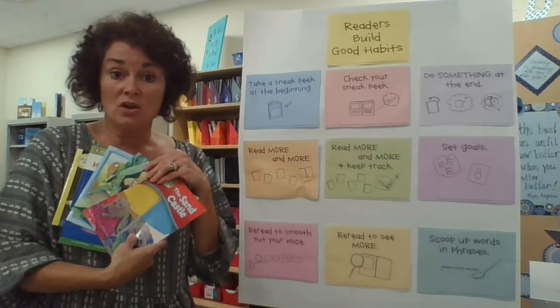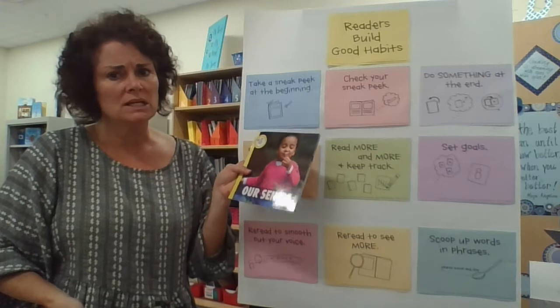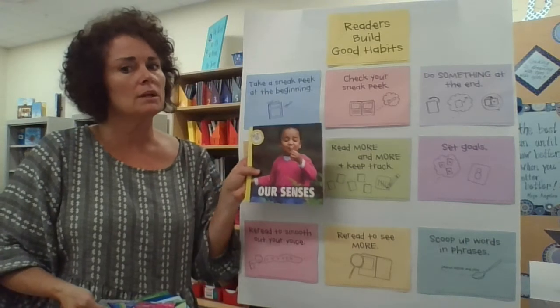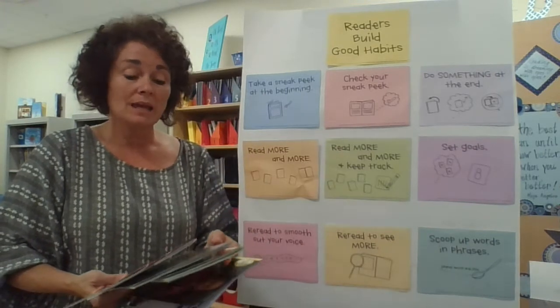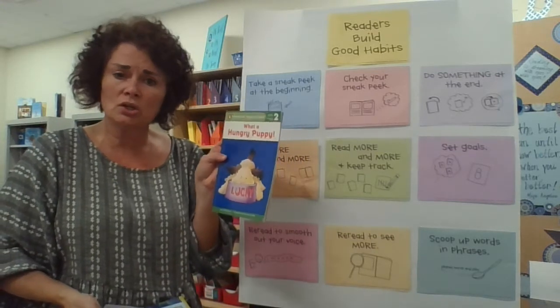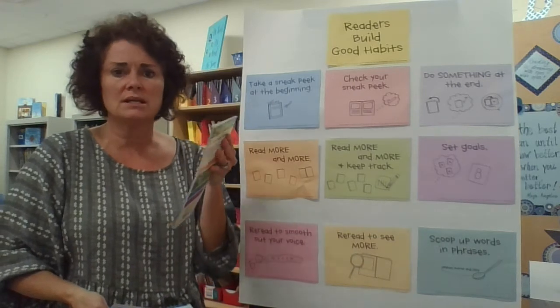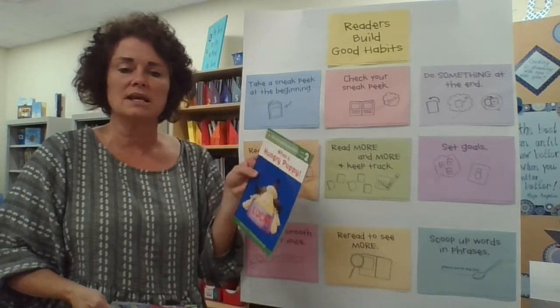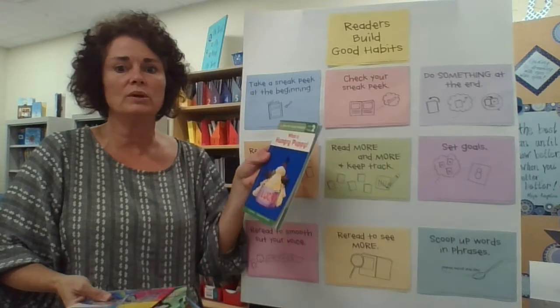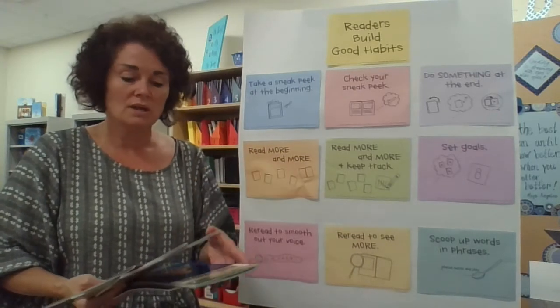And now I want to set a goal today. Yesterday, I read this book and it was a pretty easy book for me. So today, I don't think I'm going to read this book, but I am going to try this book again because it, again, was a little easier, but I liked it a lot and I want to read it again just for practice to help me keep my voice fluent and keep my reading smooth.